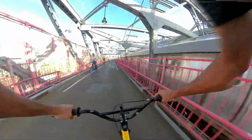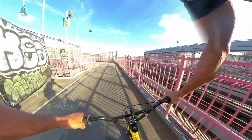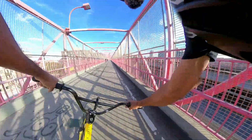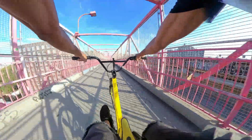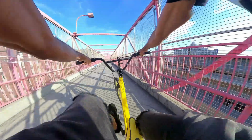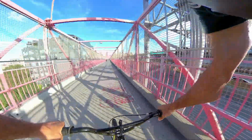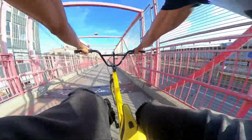Alright, so this part is really fun. This is really, really fast going down. You can get some really good speed out of this. So I was trying to manual down this whole thing, but it's kind of difficult because it's a little bit lumpy going down, and when you're going real fast you can really feel it. So you got to really be on your A game when it comes to keeping that wheel up.